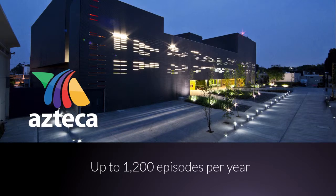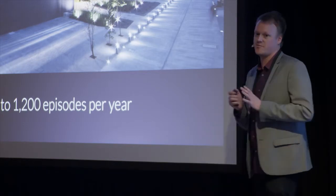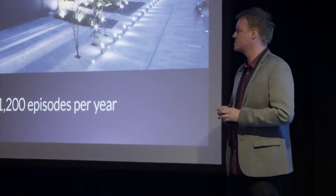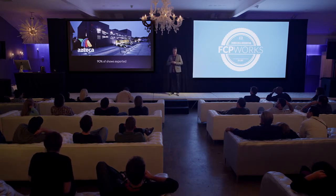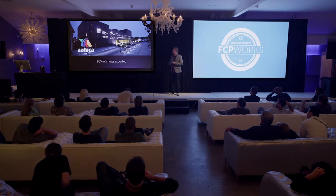And they produce up to 1,200 episodes per year. Think about that for a second. That's a lot of production going on in one single facility. 90% of those shows are exported globally, so this is a really, really big deal. And they're pushing an enormous amount of material through this facility.